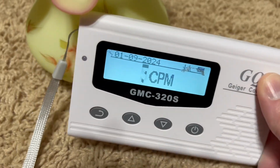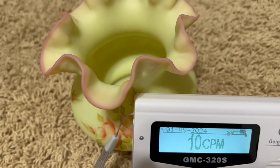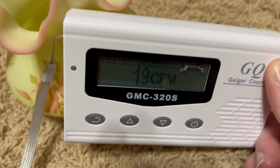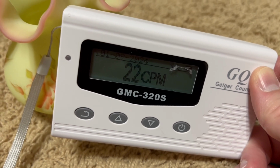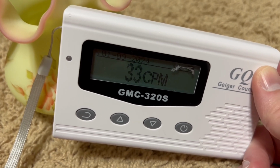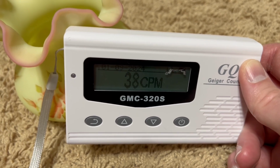So here I have it up to some uranium glass. And this is actually a Fenton Burmese piece. And you can see the little light right there ticking. Those are little hits right there, and it's going to start going above the 20 counts per minute, which is above what I normally get in my home. And you can see it starting to tick, tick, tick, tick, tick. I believe if we let it sit here long enough, we should get around 50 counts per minute or so, something around that.